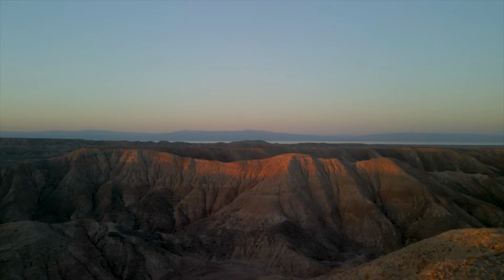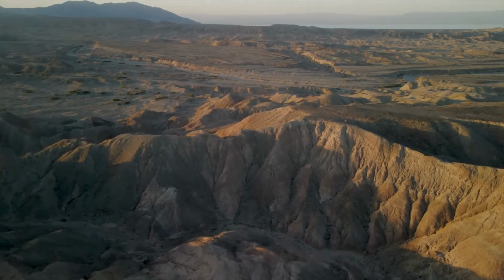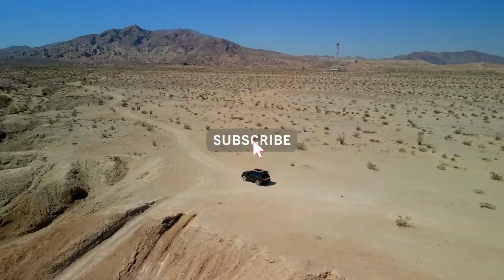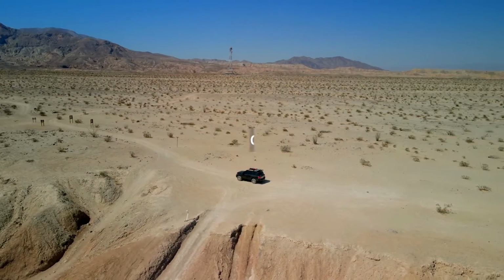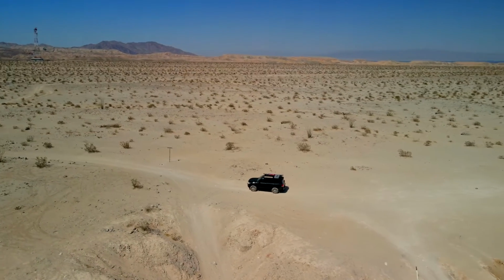Welcome to the enchanted, seldom visited, an overlander's wonderland that is Anza Borrego. That's in California in case you didn't know. And of course, because it's California, or crazy California as I like to call it, I did not come here alone.